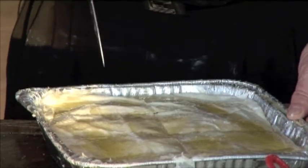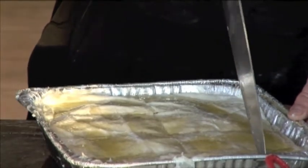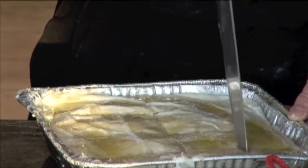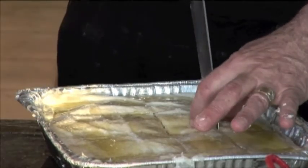So we're cutting portion sizes here, right? Portion sizes, and of course you have to make these small pieces. Triangles we will make out of these ones.